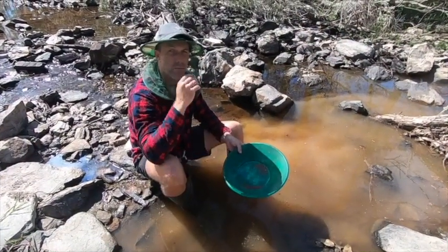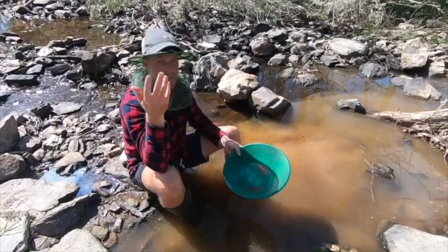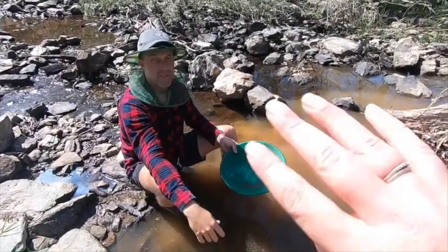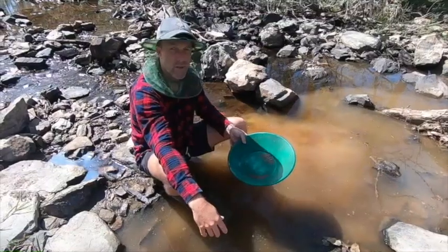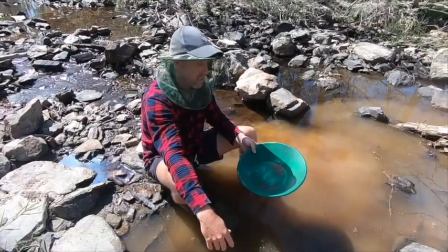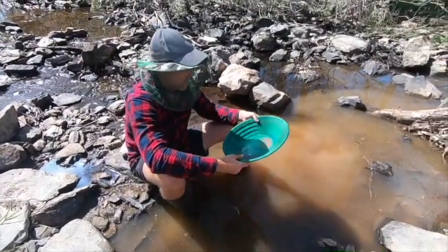I'd hate to be out here without one of these. Look at these flies. They're pests. You'll end up leaving within an hour. Make sure you bring one. And yeah, so that's it.